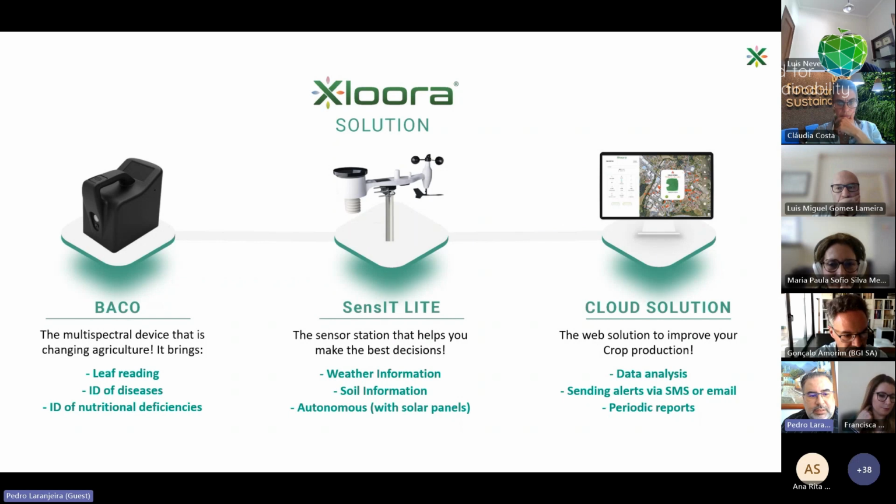BACU is bringing non-destructive leaf reading to the fields: identification of diseases, identification of nutritional deficiencies, and many other things like water stress analysis and so on. So this is what we use to measure samples in the field to support our classification, like the professor was saying before.